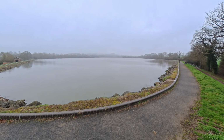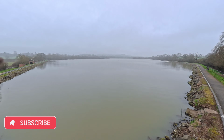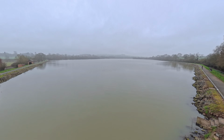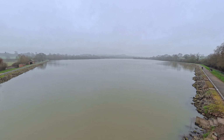Wow, that is one seriously full reservoir. That's absolutely excellent. That's got to be up to, well, I don't think it can actually get much higher. Yep, grey misty morning, but we've got a full reservoir. Fantastic, look at that. So what I'm going to do now is go around the reservoir. I'll have a look at the spillway at the far end and the feeder into the canal, see how that's getting on. And I'll also go and have a look at the feeder into the reservoir to see how much water's in that. But I'd imagine it's quite a lot.